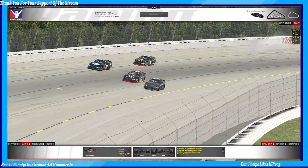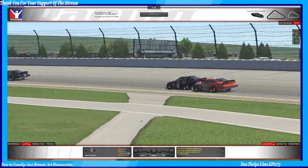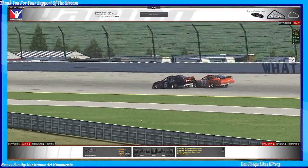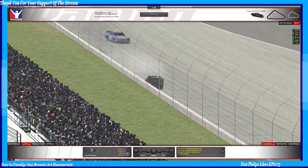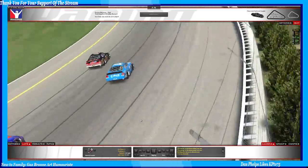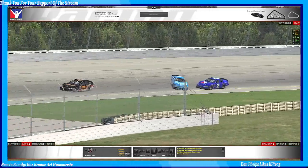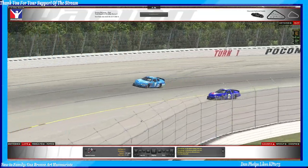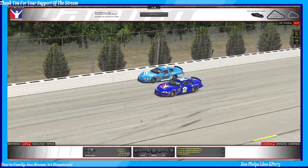That looked like a professional race. A Darrell Waltrip, I believe, crashed like that in the 17. Maybe. 22 gets in back of John. Here we go. There's my pass. Oh, there's the wreck right there. Whoa. That was weird. Catch up to Costa.